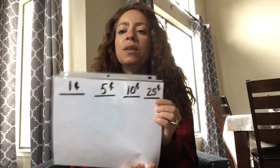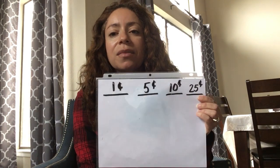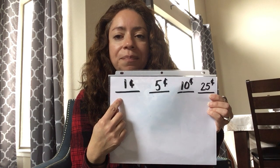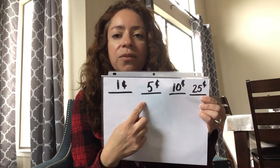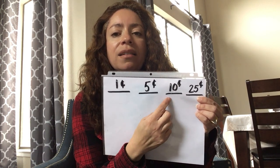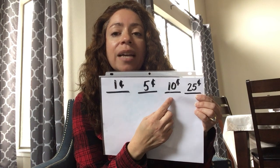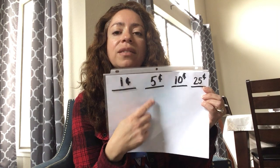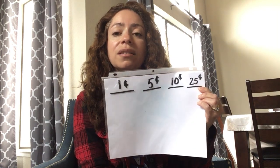Good job. So my challenge for you today, if you have a handful of coins, is to sort your coins. And one way you could do it is by making a little chart like this. You could sort your pennies here, 1 cent. Nickels would go under 5 cents. And then your 10 cents, your dimes would go here. Quarters would go here. So 1 cent, 5 cents, 10 cents, 25 cents.